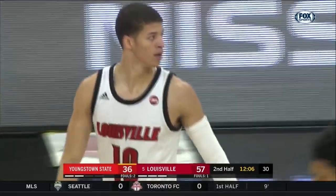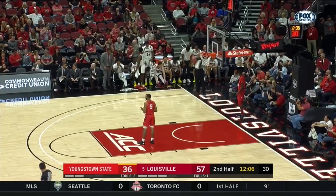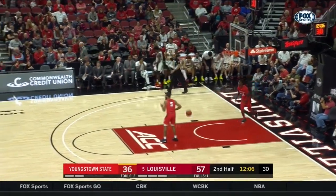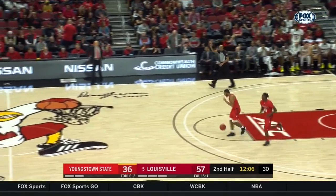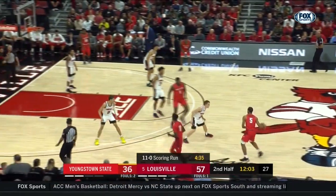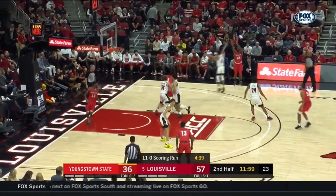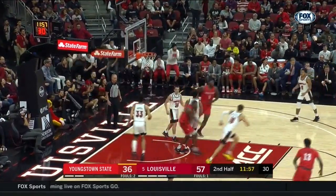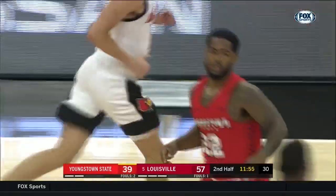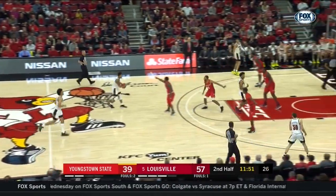Well, Ryan McMahon is as dangerous as any player in college basketball, shooting the three in transition. And that was just a tremendous pass by Dwayne Sutton to recognize that McMahon was right there and just a little dump off. They don't all go in, though. McMahon is 3-for-5 from beyond the arc. And that'll end an 11-0 run over the last 4.5 minutes for Louisville.